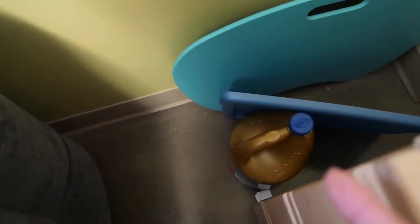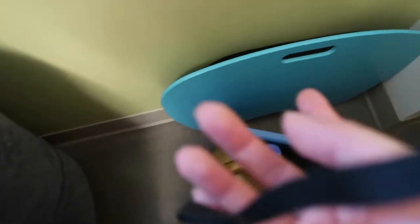And then right to the left, we have just the lid to that plastic bin. We have the, I'm not really sure what that is. It's like bleach for color clothing and light clothing. So I don't know, it's just laundry stuff basically, and my lap desk.